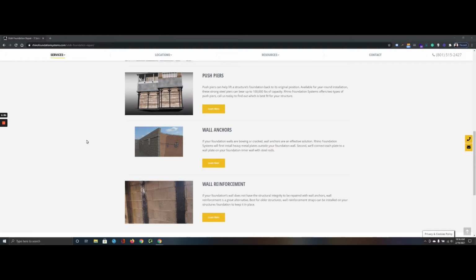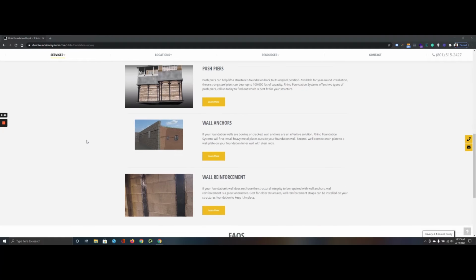Now, wall anchors are the fourth option if that's something that needs to happen. So if your foundation walls are bowing or they're cracked, wall anchors are an effective solution. And we'll first install heavy metal plates outside your foundation, and then second, we'll connect a plate to a wall plate on your foundation inner wall with steel rods.